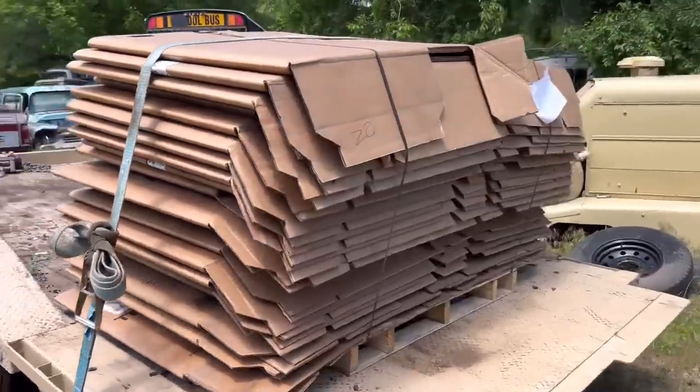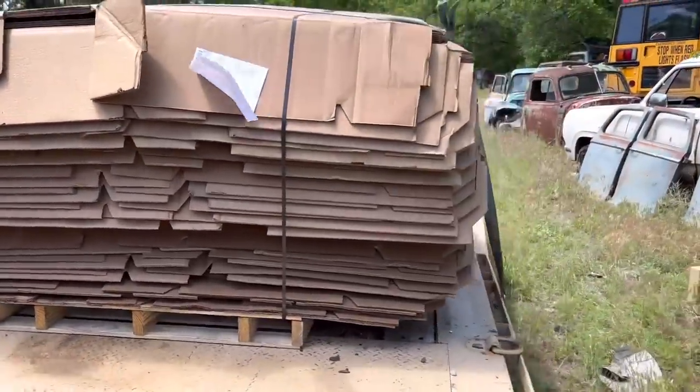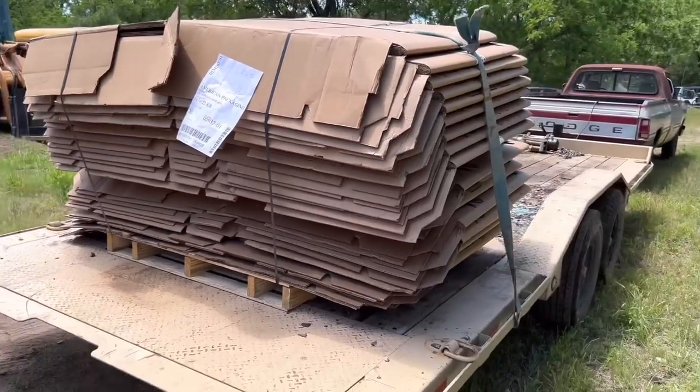But here's the boxes. I went ahead and bought 20 of them this time. Last time we only bought 10. And we burn those up pretty quick. So I went ahead and bought 20 this time. That's way more than I need.